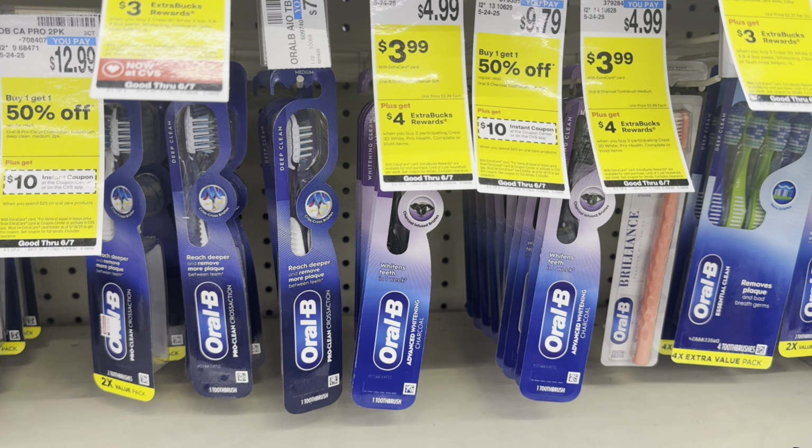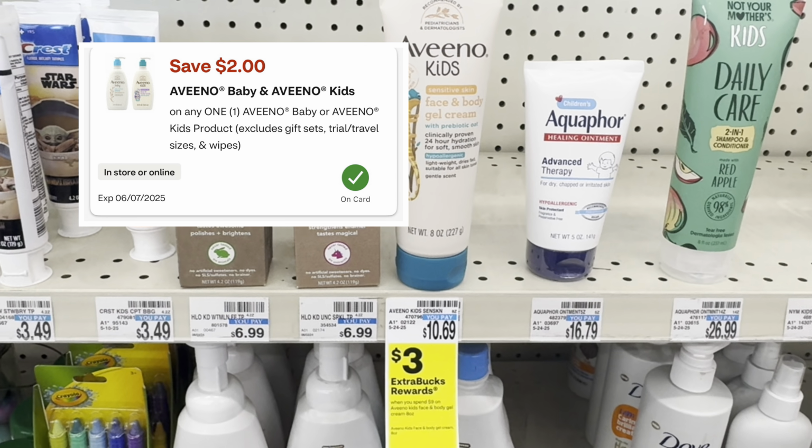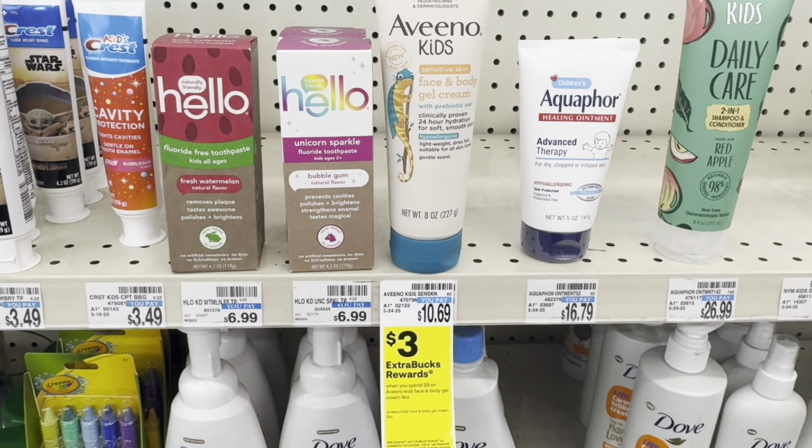My next deal is spend 9 get 3 back on Aveeno Kids Face and Body Gel Cream. They are priced at $10.69. Pick up 1. We have a $2 digital coupon that will drop it down to $8.69 and you get 3 back, making it just $5.69.